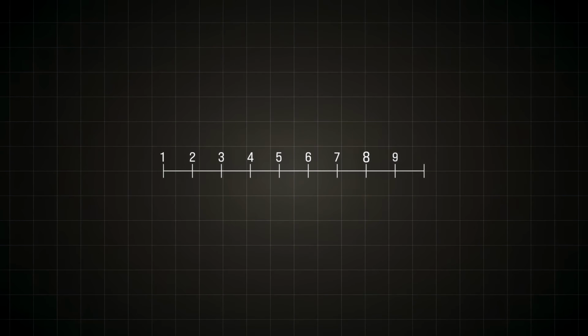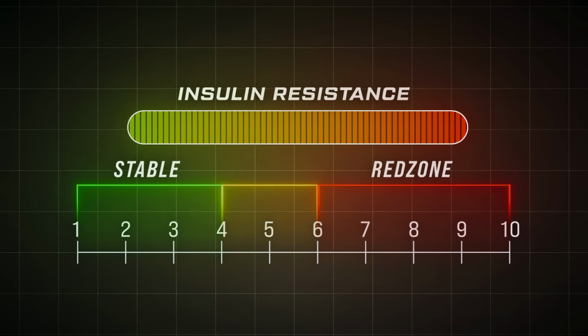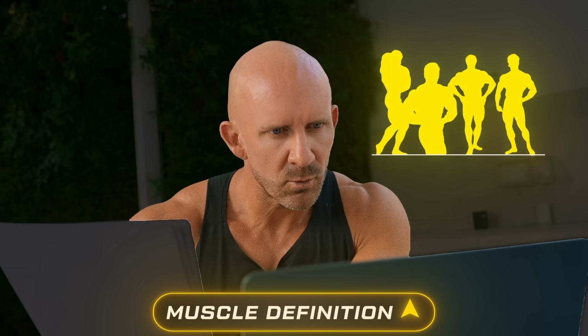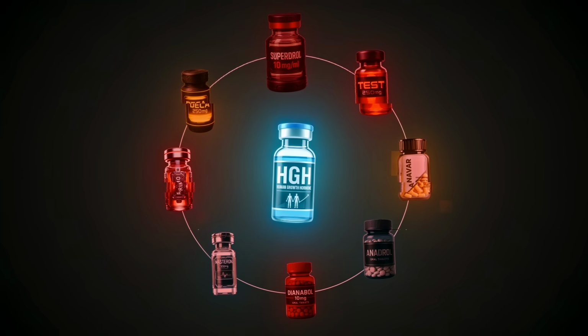But it must be noted, dosages beyond 4 to 6 IU can drive insulin resistance faster than they drive muscle gain. And that is why old veteran bodybuilders can end up lean but also diabetic. But we all know growth hormone is never run solo, is it? And with that, the moment you add other compounds into the protocol, the whole equation changes fast.